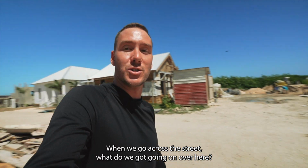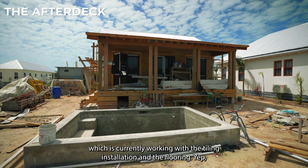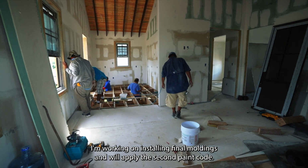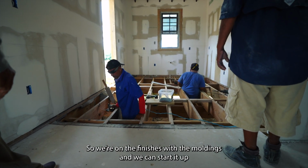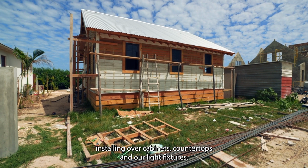When we go across the street, what do we have going on over here, Marlon? So here we have our Aft Deck, which is currently working with the tiling installation and the flooring, and installing final moldings. They'll apply the second paint coat to work on the finishes with the moldings, and we could start with installing our cabinets, countertops, and our light fixtures.